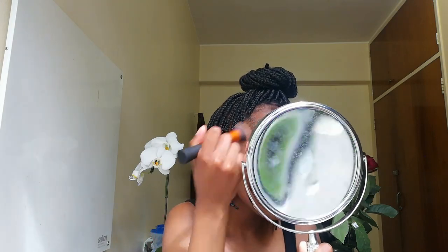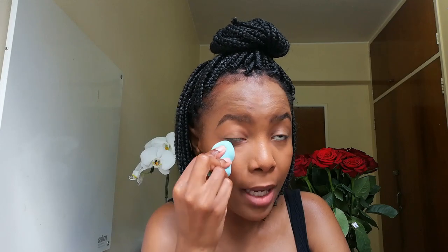Next up, I'm gonna go in with the foundation, and this is in the shade 530, which is Pecan or Noir de Pecan. Right, so I'm gonna start off with like two pumps. I'm gonna go in with my blending beauty blender. I got this at Clicks.